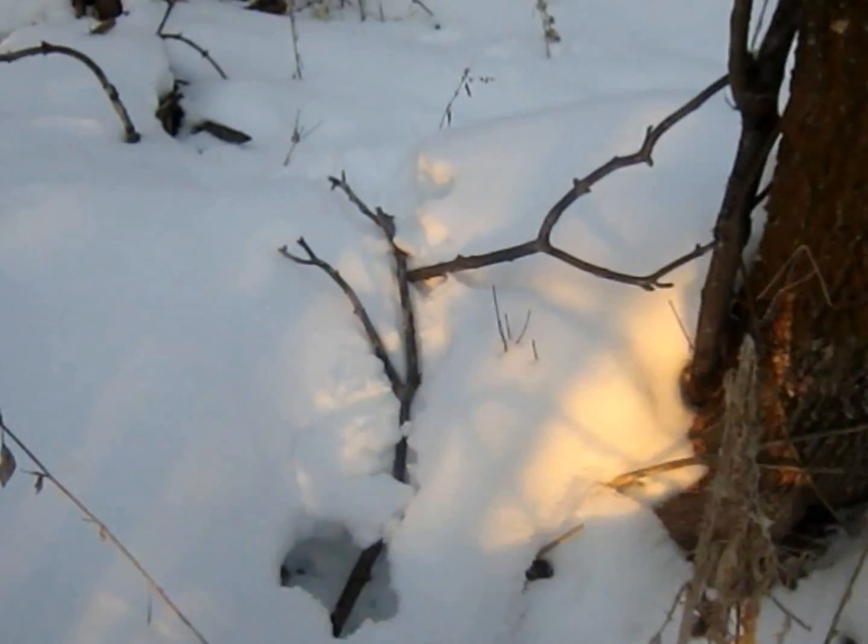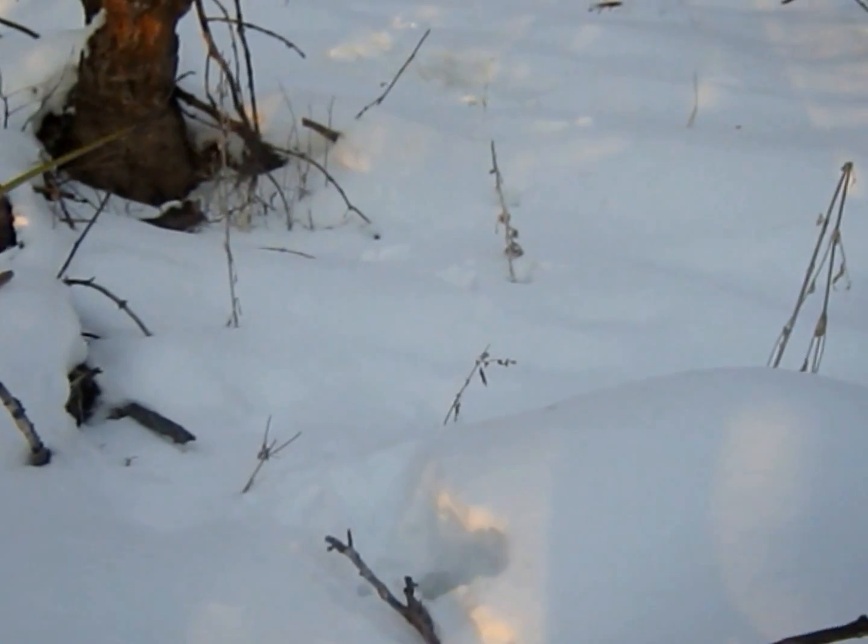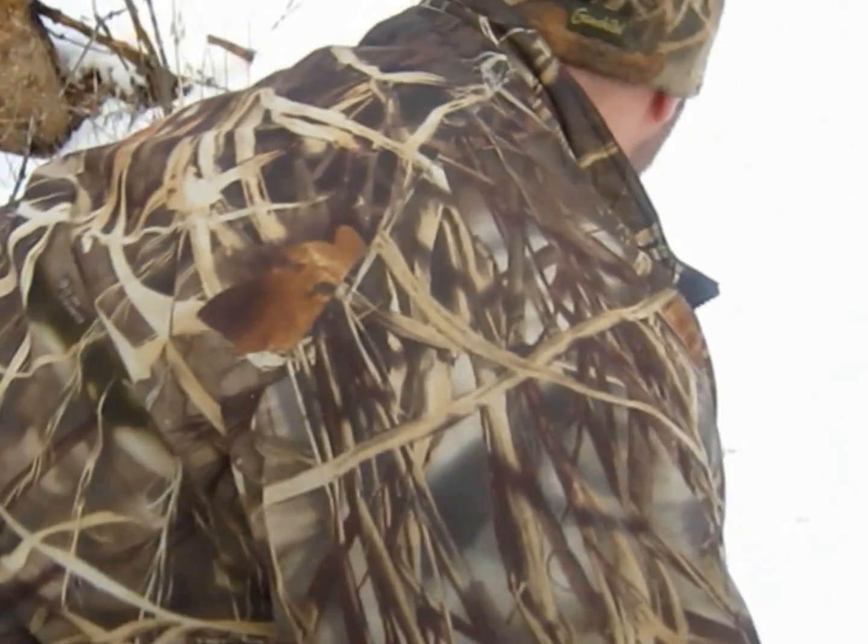People, this is no joke. Over here, look. Okay, let's go. Look at this. 4 feet again. It's a little over 4 feet. One step in front of the other.